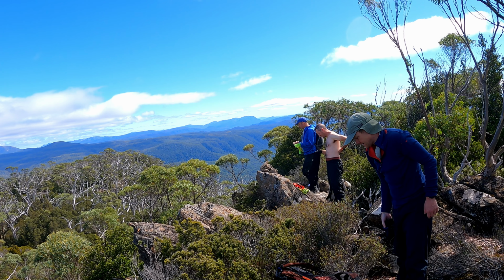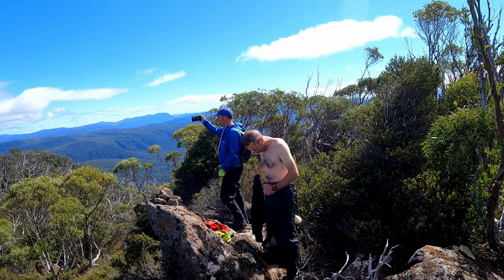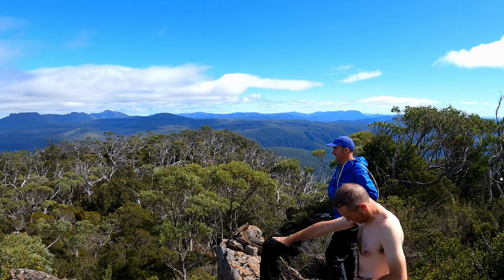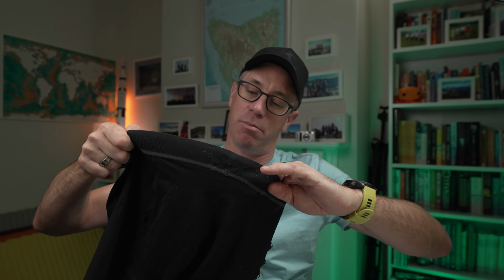I've always found it hard to find nice fitting underwear that I find comfortable, that will last for days on the track. Because when I'm out for 9 or 10 days, I might take 1 or 2 pairs of underwear. That's it, probably 2 for a 10-dayer. But ones I have worn a lot the last few years are the SAXX brand of boxer briefs. These ones are the Kinetic HD boxer briefs, and they're generally what come with me on every walk.